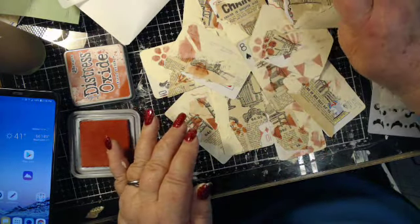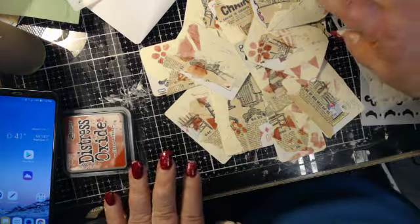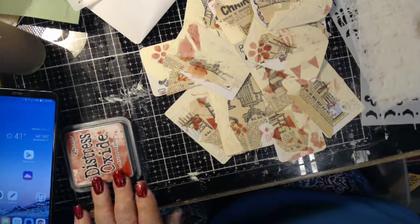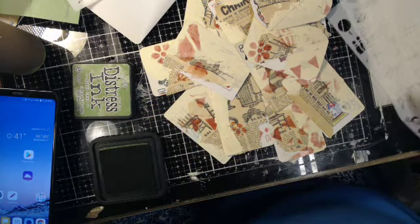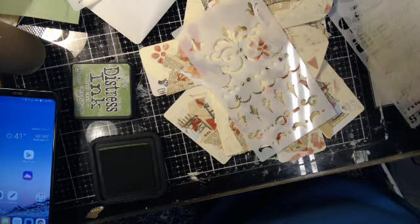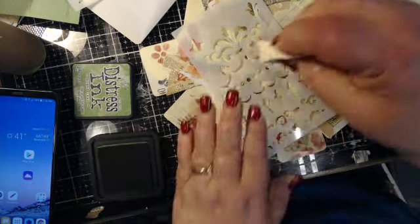Okay, so now I'm going to take another color. Let's see. Okay, let's go with green. And we're going to go with another stencil. And I'm just going to put that stencil. And, oh, gosh, that finger hurts.